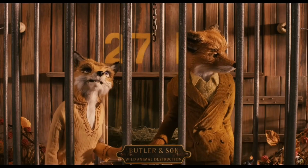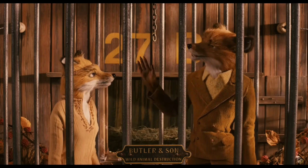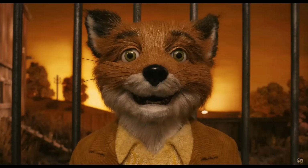Like at the beginning of Fantastic Mr. Fox, where Mr. and Mrs. Fox are trapped in a cage. Mrs. Fox chooses this moment to tell Mr. Fox, hey, I'm pregnant with our first child, like out of nowhere.